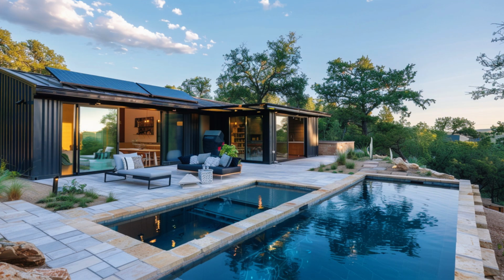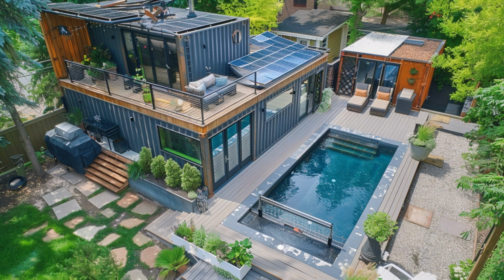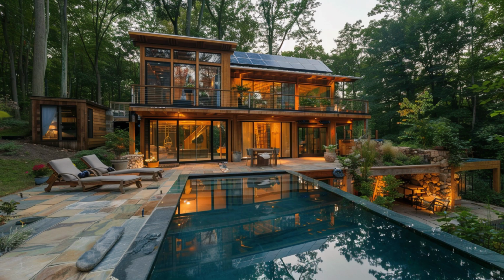A modern, minimalist home with a stunning outdoor pool area. Mid-century Impressionist aesthetic. A dark gray metal-clad, contemporary house with solar panels on the roof sits nestled amongst mature oak trees. The house has large sliding glass doors that open onto a light beige travertine patio.